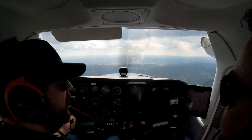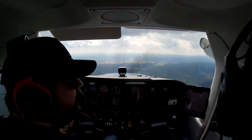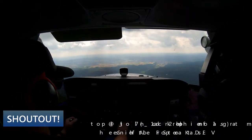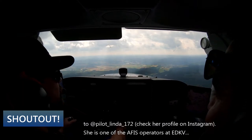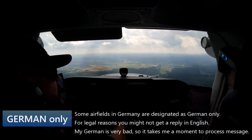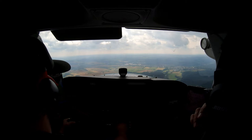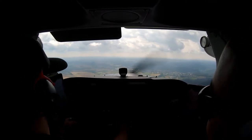Dahlemer Binz info, good morning, Papa Hotel Charlie Bravo November, 10 miles north of the field, request aerodrome information und bitte langsam sprechen. Yeah, it says that the radio is for 10 miles. Wir haben die Piste 05 in Betrieb, Südplatzrunde und QNH 1027. 1027 QNH and the runway in use 05 Southern Circuit. Pretty good, you understood that. I asked her on Instagram before to speak slowly because she recorded a message, and I was like, nope, nope.